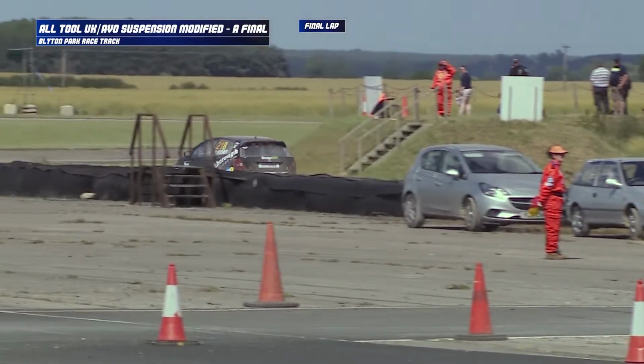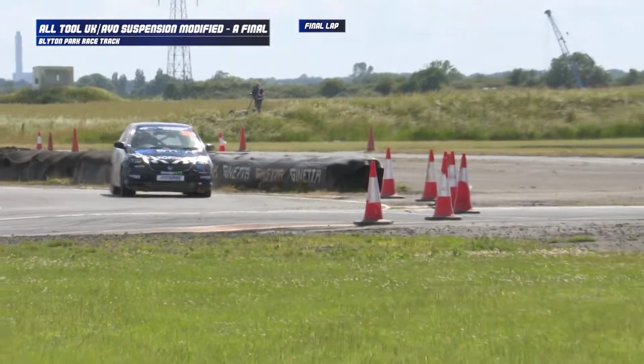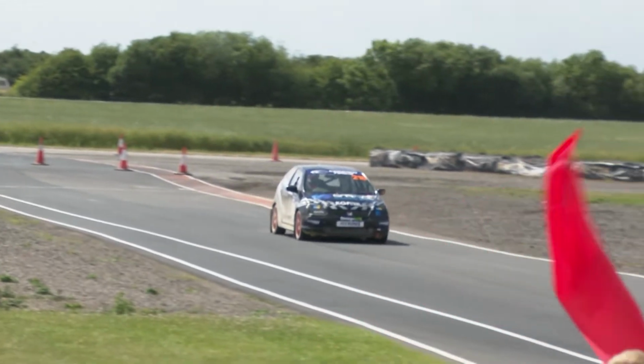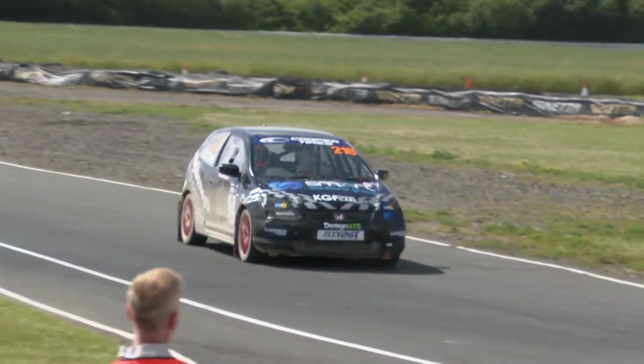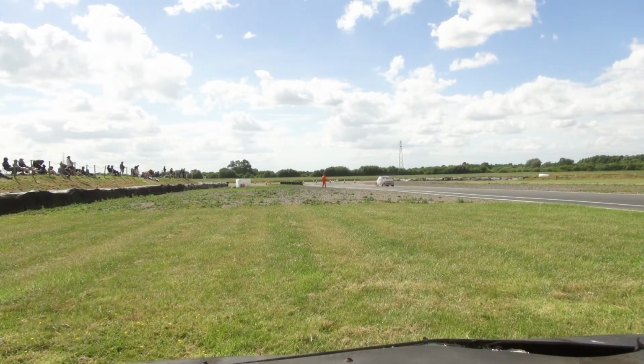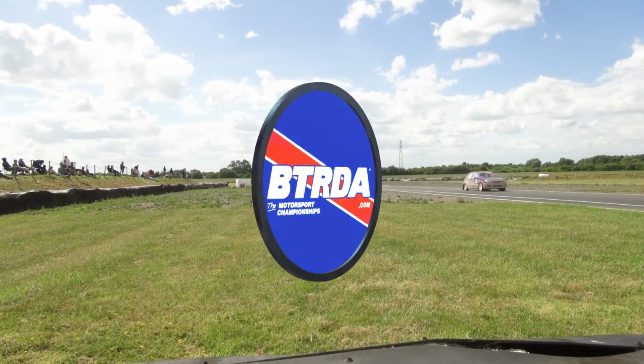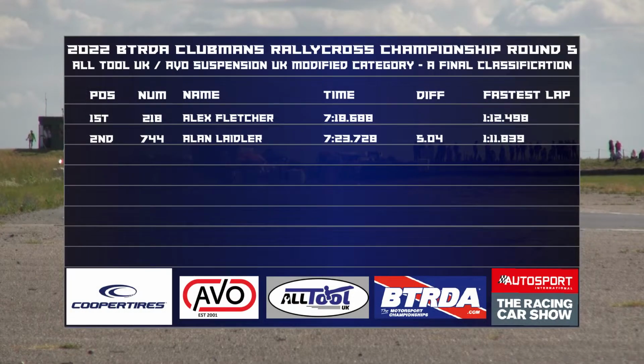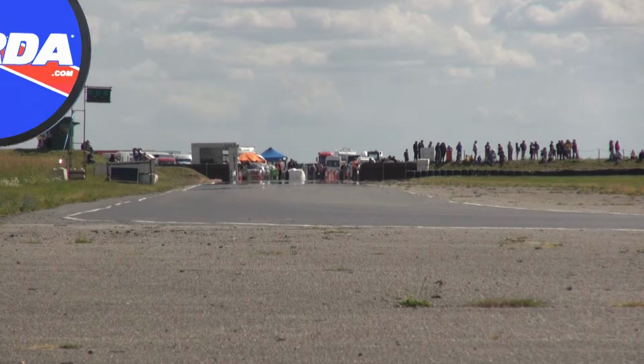He is heading for victory here at Blyton Park in the modified category. Out of the final corner, up to the checkered flag, a clear win for the Loughborough College Honda Civic, and Alan Laidler, Saxo surviving the distance this time for second place. Alex Fletcher takes another A final win, 5 seconds clear of Alan Laidler, and closes the gap to 3 points on James Avison.